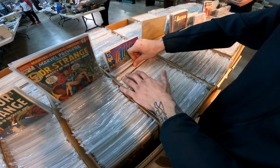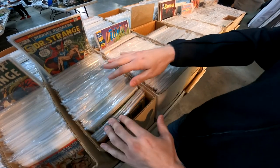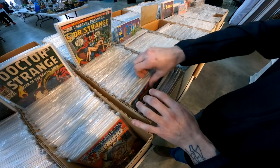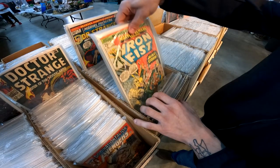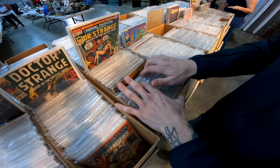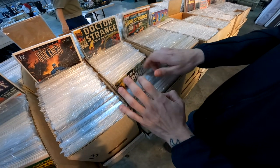There's some Detective Comics. We've sold these before. We know what we can get out of that. That's just a whole bunch of Batman. Oh, some Falcon. Really nice stuff here. Some Marvel Premiere. Iron Fist. Wow, this is way more than what we brought, but... Oh, there we go. Everybody knows that. We got some of those listed. Oh yeah, we can sell some of this.